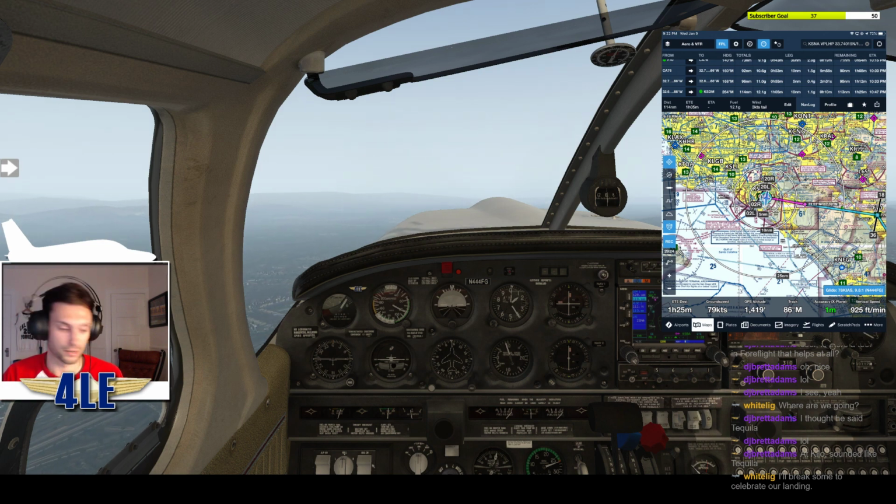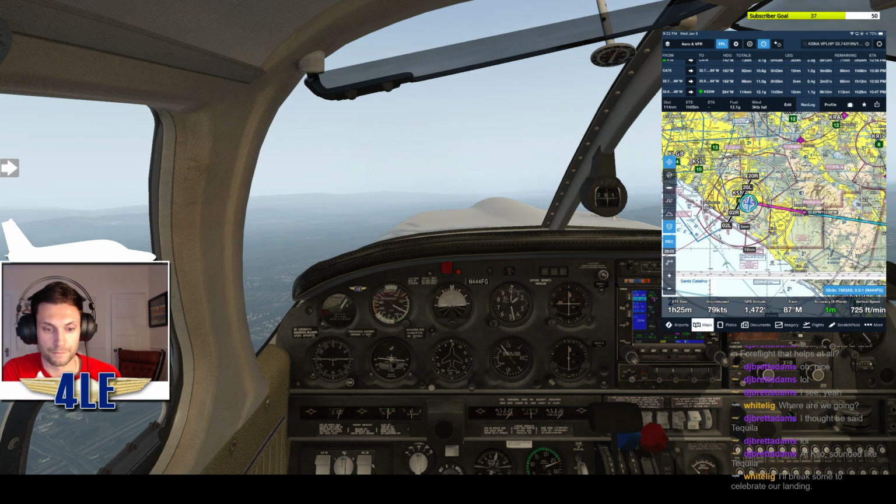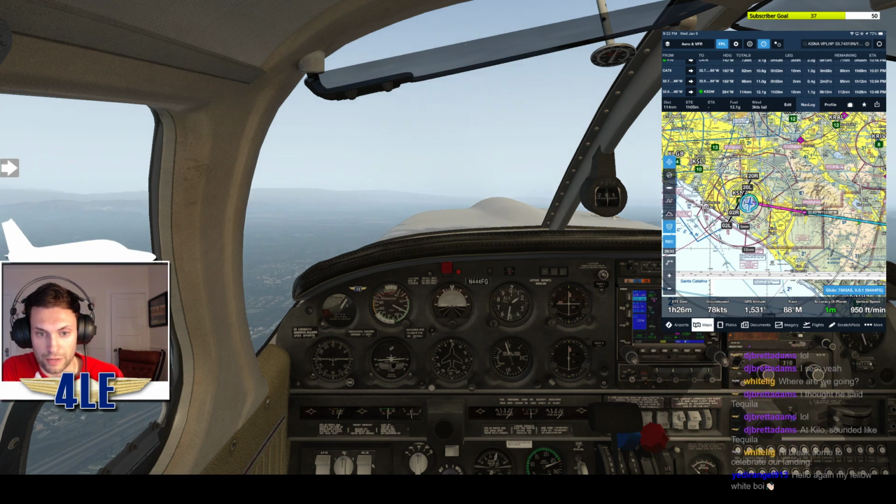We're dead on our 4 Foxtrot Golf, proceed on course, maintain VFR, appropriate VFR altitudes. Okay, we'll remain on course and resume own nav for Foxtrot Golf.